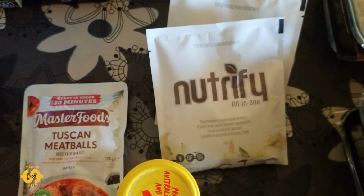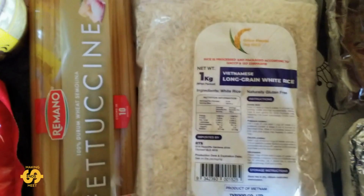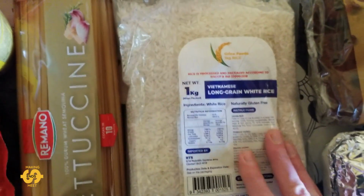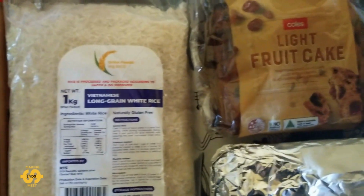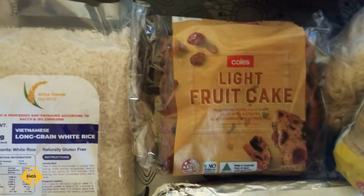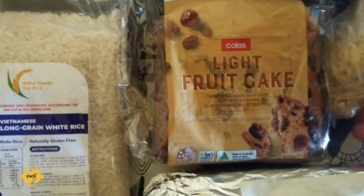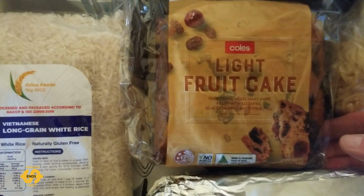I did also get some Vietnamese long grain white rice, which is fantastic. Rice is always so versatile and handy to get, so that was awesome. And this week we got a few different items. I was lucky to be given one of these Coles light fruit cakes. So it says a traditional moist fruit cake filled with sultanas, glacé cherries and citrus peel.